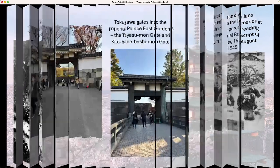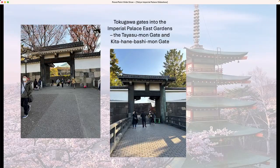And these gateways were built during the Edo period, during the Tokugawa. So you've got Tiasomon, the first gateway that was built in 1636. And there's another gate as well, the Northern Drawbridge Gate, which was opened around the same time. And you'd have to pass through both of those gates, the Tiasomon Gate and the Kitahana Bashe Mon Gate, to basically make your way into the gardens.